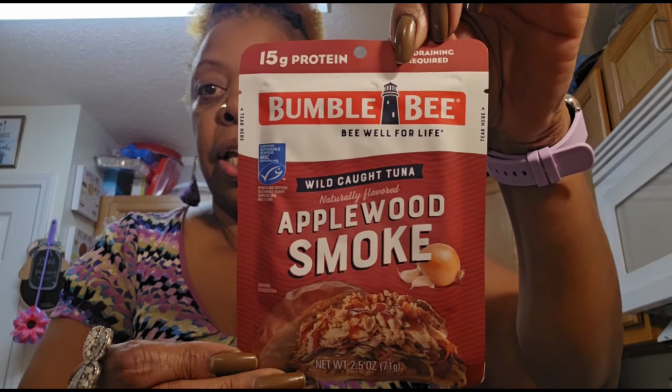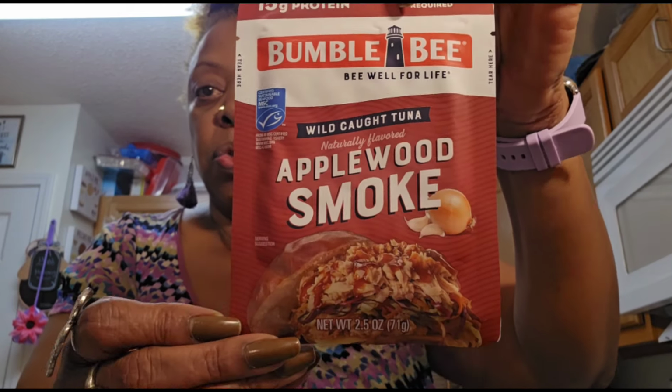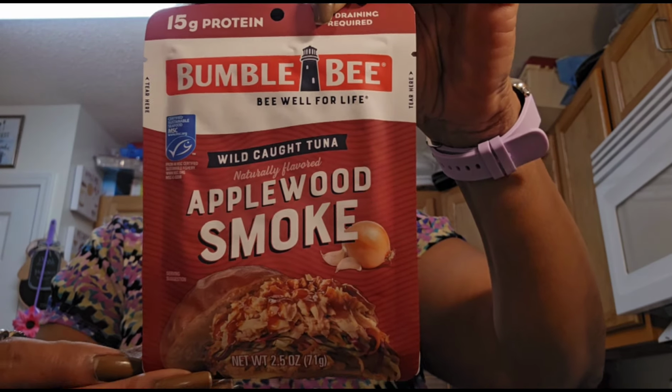This is wild caught tuna, naturally flavored, applewood smoke, 2.5 ounces, no draining required, 15 grams of protein. I've never seen this one before. Y'all know every time I see a new tuna in this Dollar Tree, I grab it. This is best by February 2026, and it looks like this. Applewood smoked tuna, y'all. I was like, what?